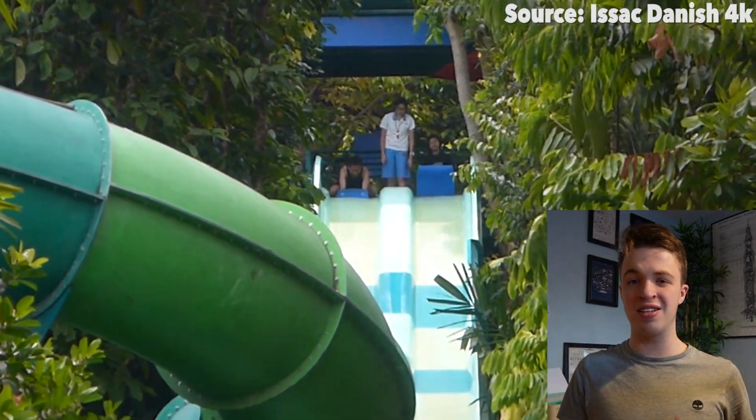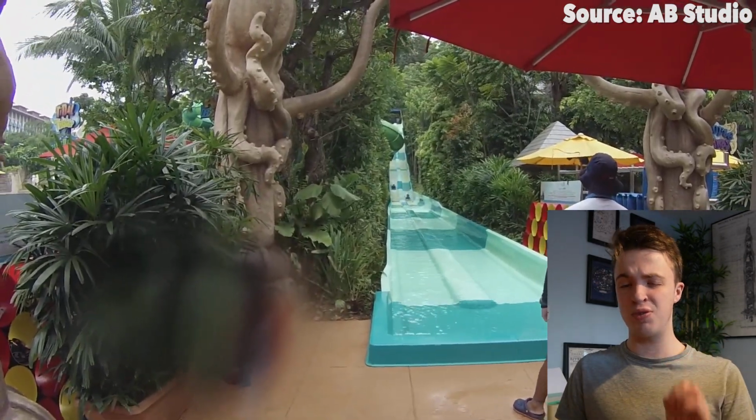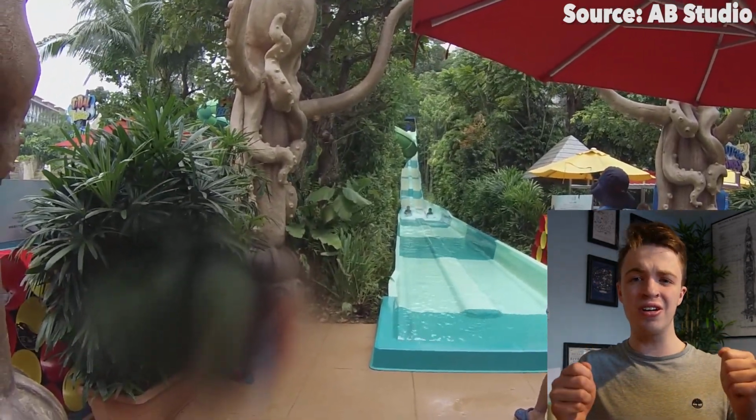and tell me when you can ever do that without normally being told off for going down forwards, but on this one you'll get a mat, you can go down on your front and experience all of those bumps like never before. And two, the main reason, you can race your frenemy down this to see who really is the champion and who took a more leisurely slide down.